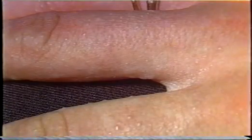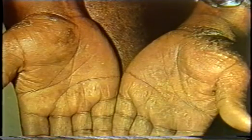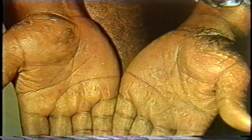Itching associated with cracked, dry skin is prevalent. Depending on what substance you've been exposed to, you may develop pimple-like sores on your skin. The initial responses are generally mild, but repeated exposure tends to worsen the condition.